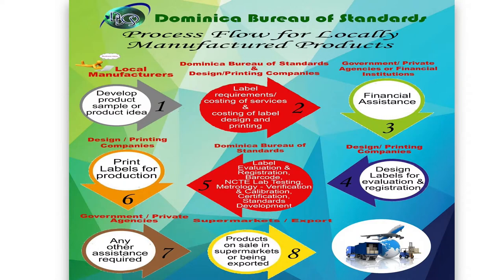6, where you have the design and printing companies where they'll come in to do the printing of the labels for production. And 7, other assistance required from government agencies and private agencies. And finally, we have 8, where the products will be on sale at the supermarket or be in export. So we're going to take a look at each of the 8 steps.